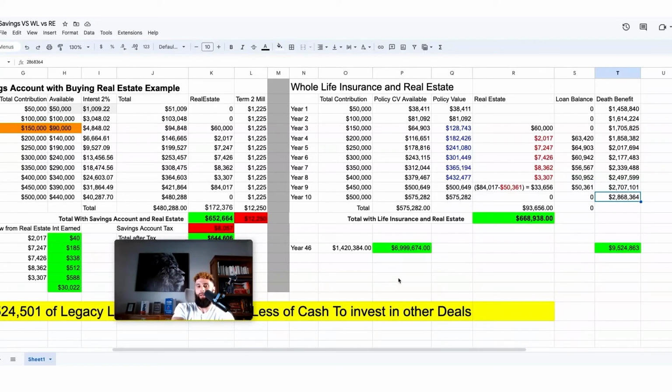So in this example, in year number 3, the policy is worth $128,743. So I have policy value here, and I have policy cash value available here. What ends up happening is the value of the policy continues to keep going up, which I have in blue here because they are different than the policy cash value available. So when I borrow $60K in year 3, my policy value does not go down. It stays at $128,743. But here I have taken a $60,000 loan to use for real estate.